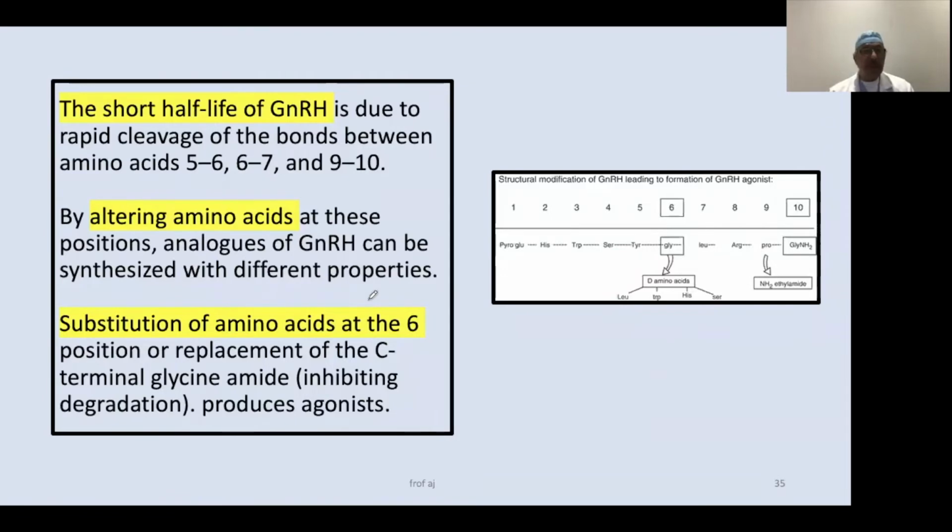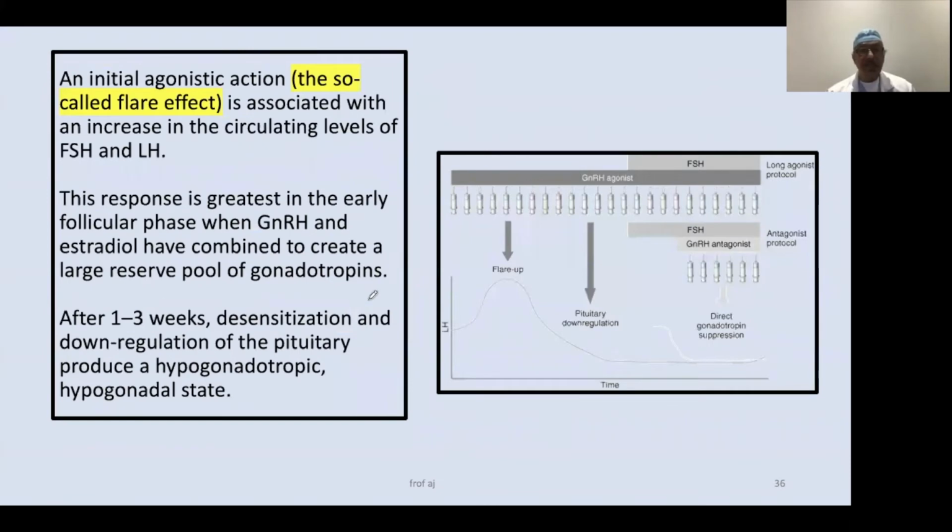By altering the amino acid itself, the position, you may have different properties, and this is why substitution of amino acid at 6 to replace the C-terminal glycine inhibits degradation, and this produces an agonist. If you want to have antagonists, you have to change the position of other amino acids, and it will give you an antagonist. And maybe you have to increase even the number of amino acids, okay? Not only the one, but you might increase the number of amino acids. The initial agonist action is called the flare-up effect.